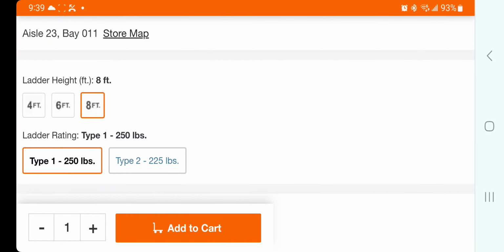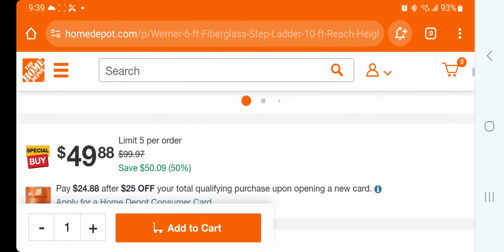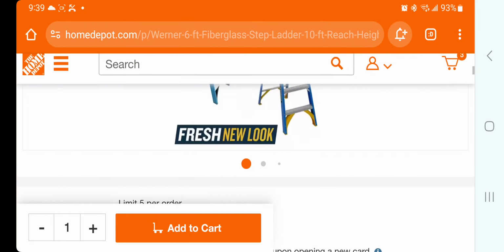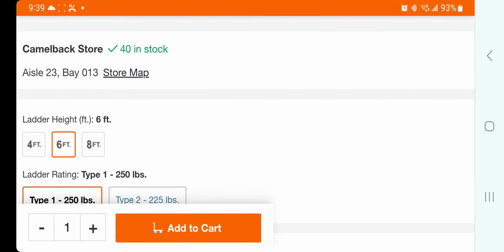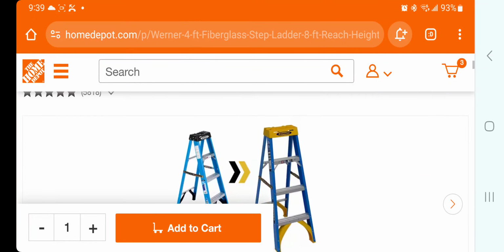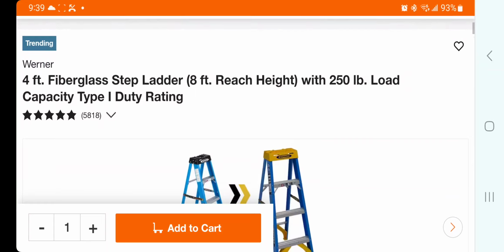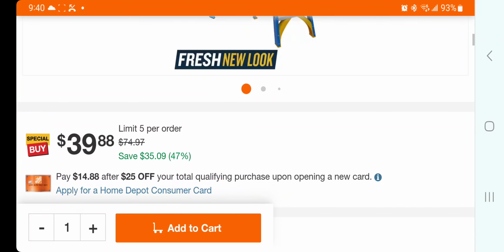All right. So if you guys want smaller ones, you are able to choose your rating or your height. Let's choose the 6 feet and show you guys what the price of that one is. Now our 6 feet ladder is $49.88, down from $99.97. That's what it looks like, a little bit shorter than the other one. And then you got the 4 feet if you want something for the house, or for the wife, or for the kids, whatever. This one's a smaller one, just to reach 4 feet. This one's $39.88.